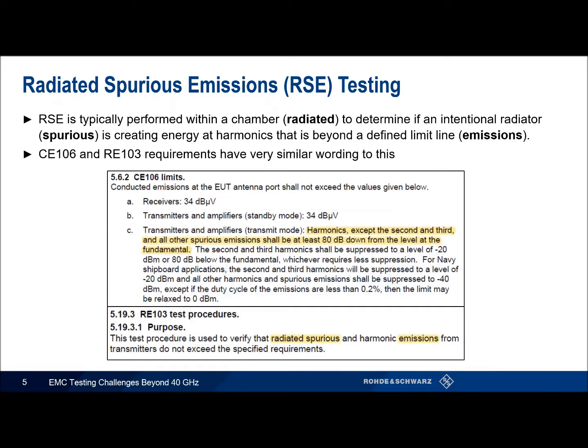Anyway, that second bullet point talks about CE 106 and RE 103. If you look in there, I've actually highlighted the sections which are very much similar to what you see in that first bullet point, talking about testing for harmonics, and you're looking for spurious emissions a certain amount of dB down from the limit line. RE 103 just straight up calls it radiated, spurious, and harmonic emissions. So this is all over the place.